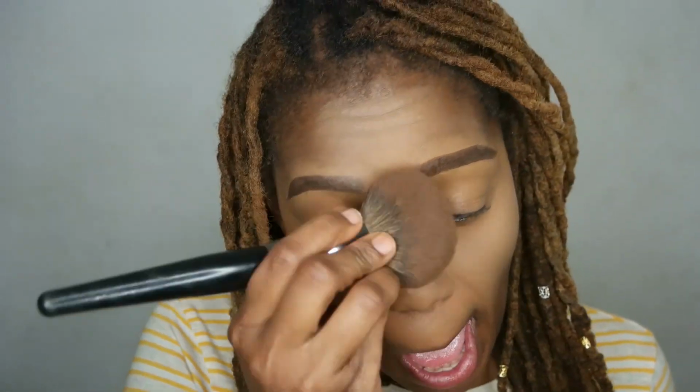Then I'm going to go ahead and set the rest of my face with my L'Oreal powder in the shade C6 Soft Sable. This is going to help to even out the rest of my skin tone, being that I did not use a foundation for that step. And then it's also just going to give us a matte look.